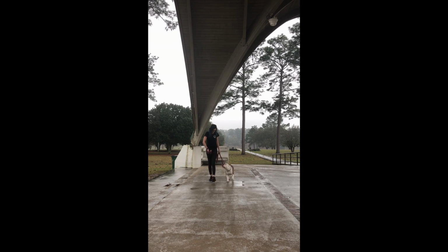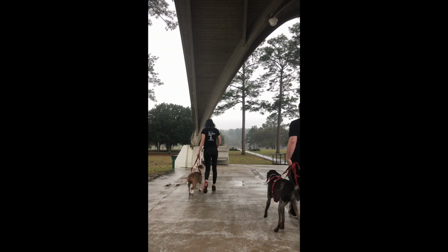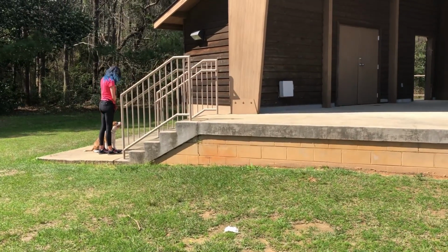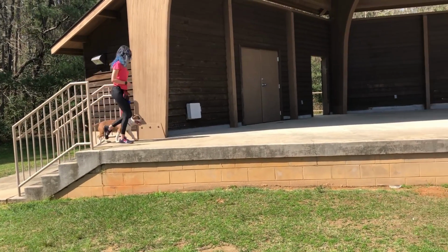I'm also working with the look command. This is very helpful for times of high distraction. It also helps teach him focus and patience. Never give him a treat for looking at your hand. Only say yes and give him the treat if he's looking directly into your eyes after the look command was issued.